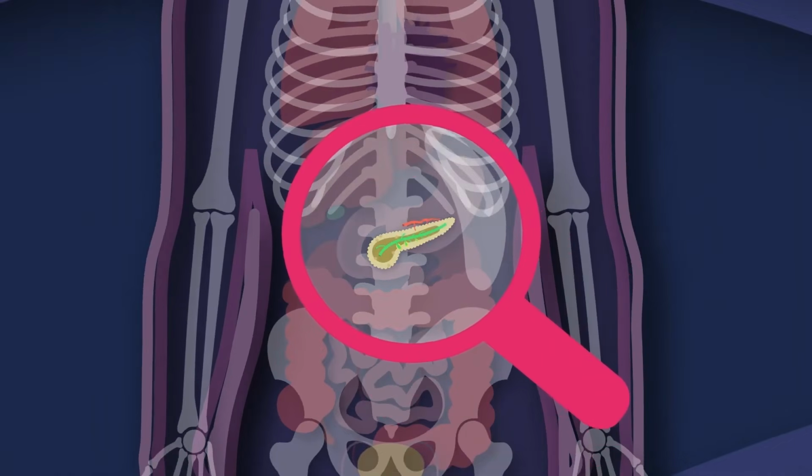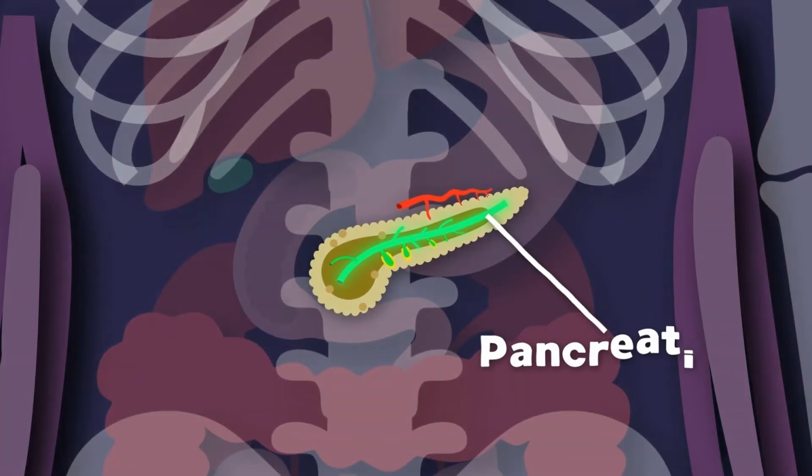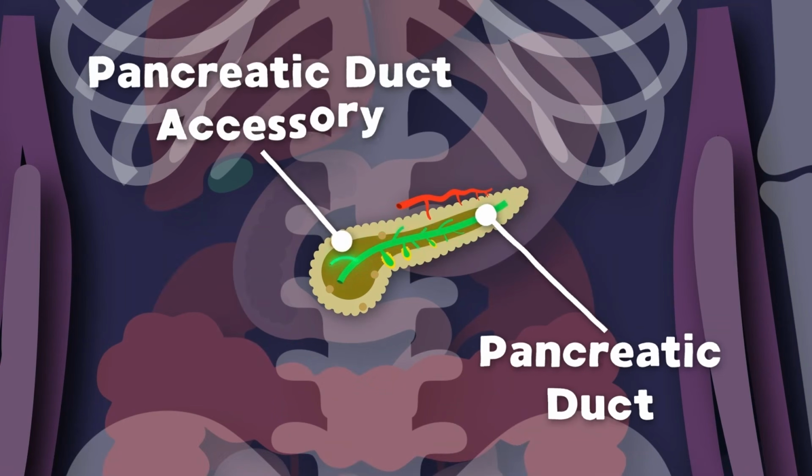There are 2 main ducts in the pancreas. You see the pancreatic duct and the accessory pancreatic duct.